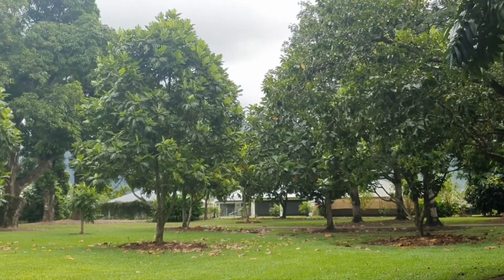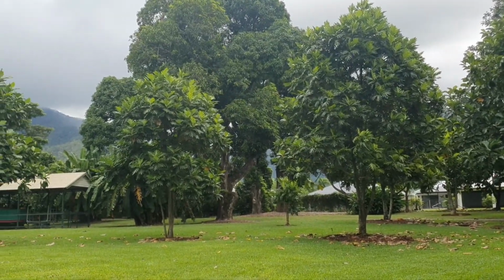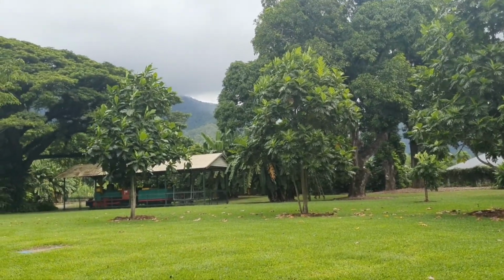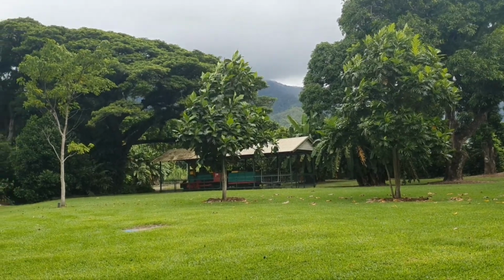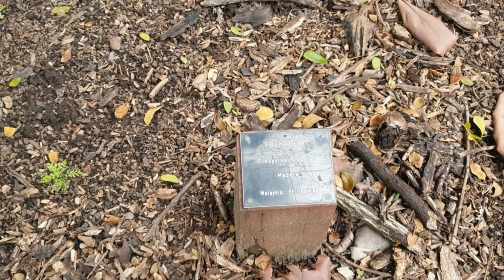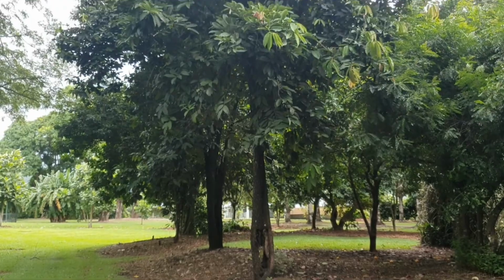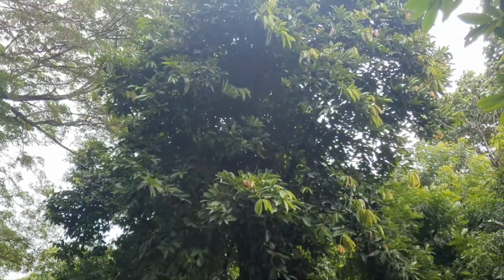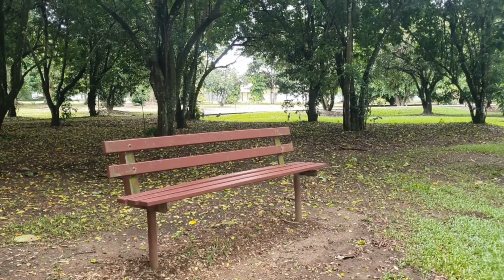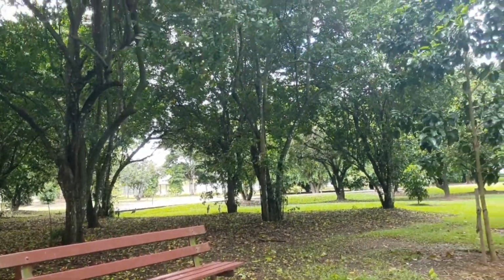Okay, I wanted to film the breadfruits from this angle. I don't know if this will do it justice, but they are a magnificent looking tree. The Mabolo from Malaysia and Philippines. Not familiar with it. I see some of the fruit on the ground. Very pretty tree. Another one that's super, super mature. A nice bench to just sit and have lunch. Maybe we'll come here and have lunch under this canopy of trees.